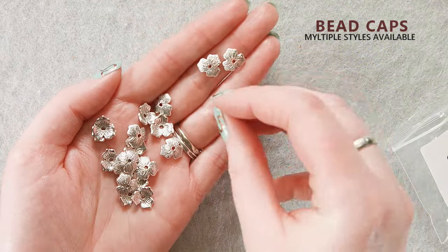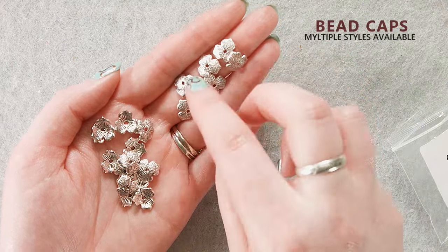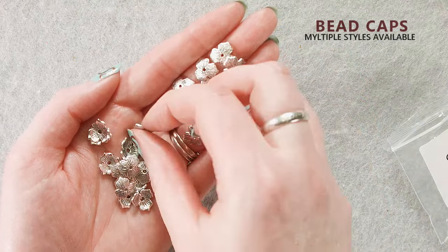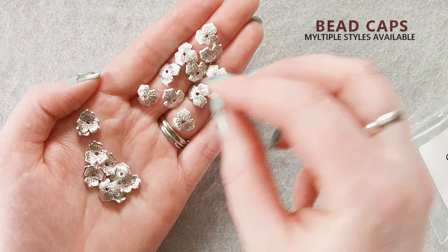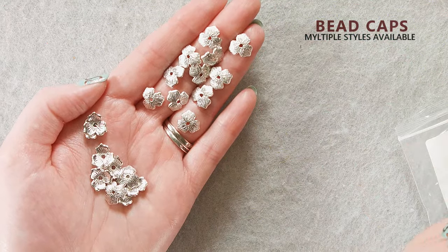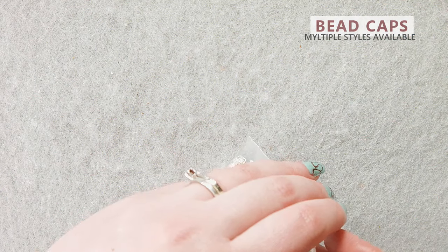Again, these were a restock request. We always appreciate it when you guys let us know what you'd like to see us have back in, and we'll do our best to get it. We can't always because of the nature of dealing with closeouts, but when we can, we will. I like these caps. Again, very good for spring.